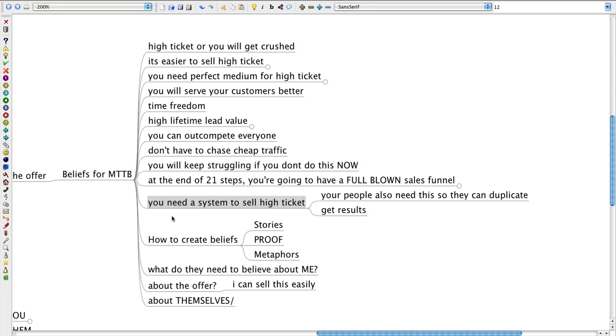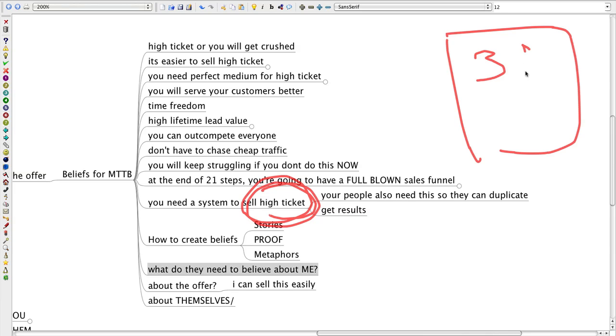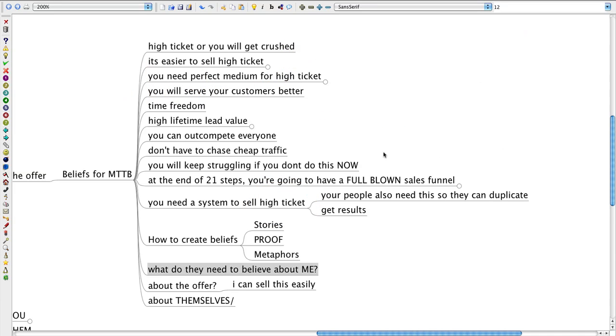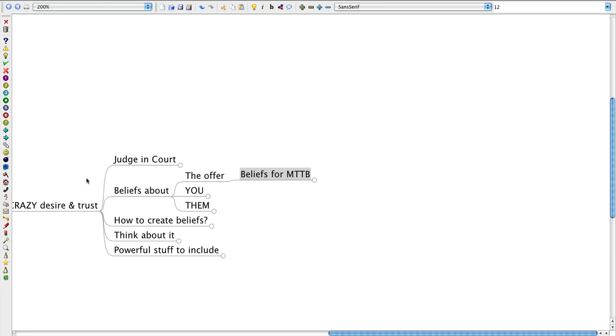Also, one of the other beliefs is you need a system to help you sell high ticket. You can't just have this $3,000 coaching program and that's that. You're not just magically going to make money. You need a system that sells this thing. And if you're in the make money online industry or the home business industry, you also need a system that's duplicable, so your team that comes into the system can duplicate your results. These are just some of the beliefs right off the top of my head about the offer that you need to create.